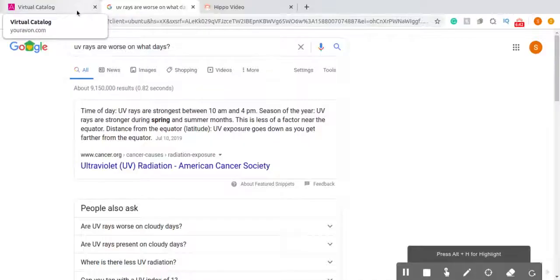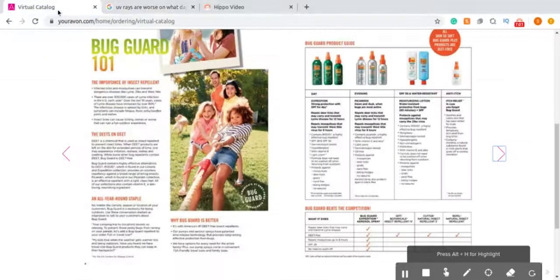I think during the other times, if you wanted to be outdoors all day long from sunup to sundown, I wouldn't actually bother with the Expedition, because I wouldn't want to reapply my insect repellent that much. I would go ahead and use the Hardin in the silver bottles along with a sunscreen lotion or something of that sort. I would use the Hardin if I was going to be out all day.